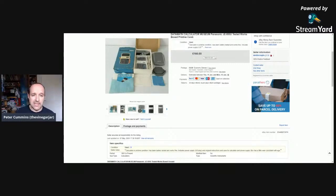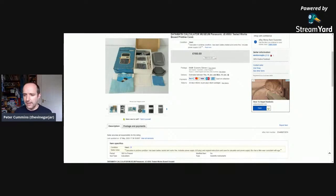So this had never been used. It was in absolutely excellent condition, but obviously very, very niche. I mean, who wants to buy a calculator from the 1970s? Anyway, so he offered me 100 and I went back with 150. And he replied back with an offer for 140. So I thought, cool, he's jumped a fair whack there.